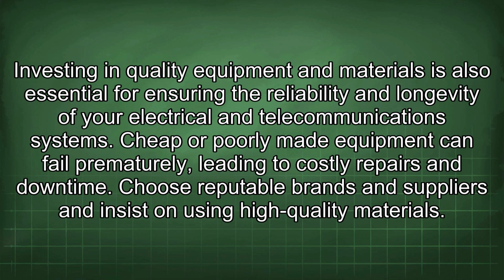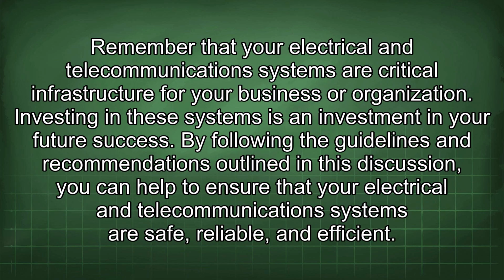Investing in quality equipment and materials is also essential for ensuring the reliability and longevity of your electrical and telecommunications systems. Cheap or poorly made equipment can fail prematurely, leading to costly repairs and downtime. Choose reputable brands and suppliers that insist on using high-quality materials. Remember that your electrical and telecommunications systems are critical infrastructure for your business or organization. Investing in these systems is an investment in your future success.